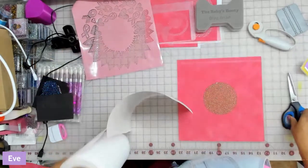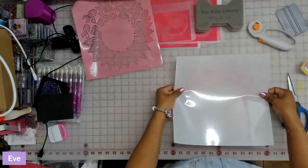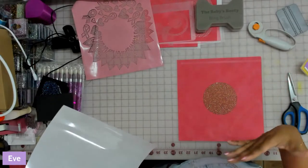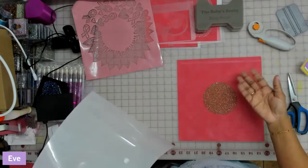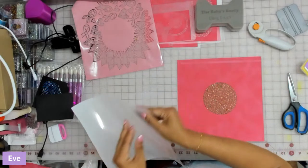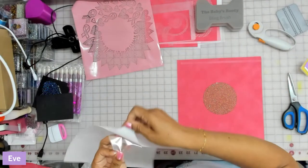All right. So I cut my flop. And this will help those who are having some issues with layering. Like, you're not used to layering. You don't know how to do it the whole nine. Okay. Let me show you a trick.